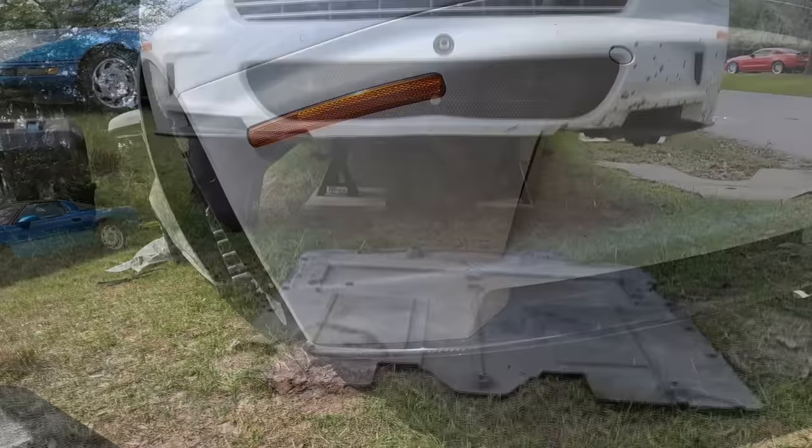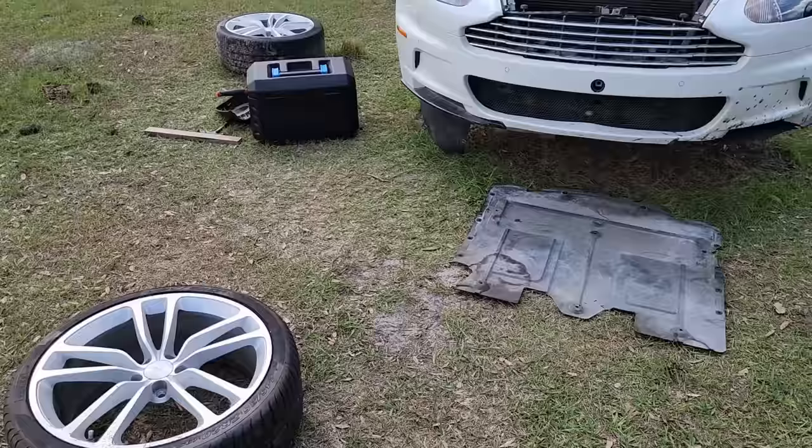Working on this car outside and on the ground with the lift just a few yards away does leave a little bit to be desired, but I will tell you, everything is looking really great so far, and it's coming apart really pretty effectively, very quickly.